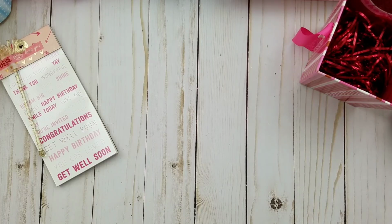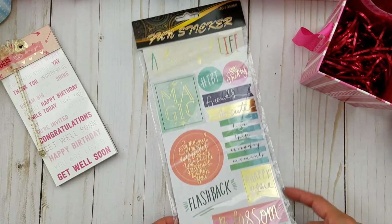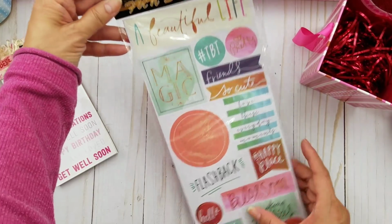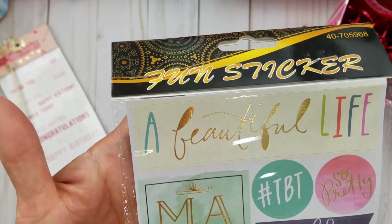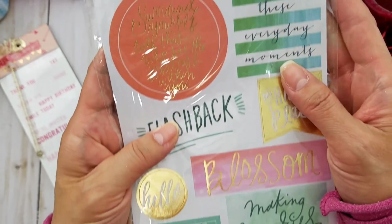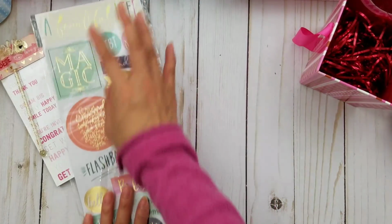And that's just one of the first goodies she gave me. And then, oh, did something come off? Oh gosh, my stickers got bent. Okay, and then she gave me these beautiful stickers, and I don't have this one either. Look at these fun stickers, and I think she said she got it from the Dollar Tree as well. So look at that, beautiful colors, and it has the gold foiling. I love it, so thank you for that.